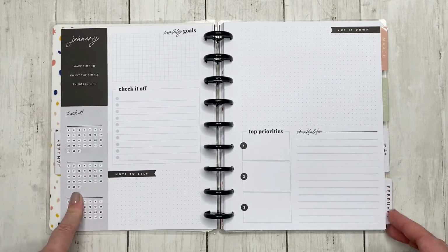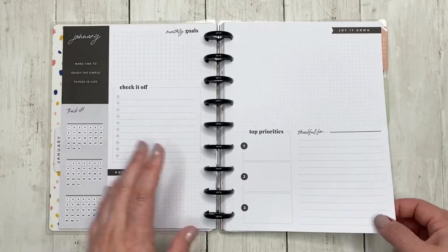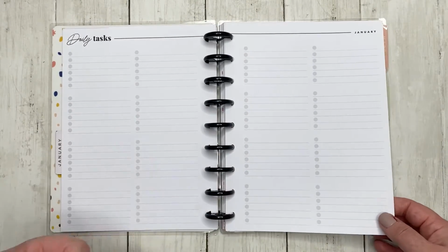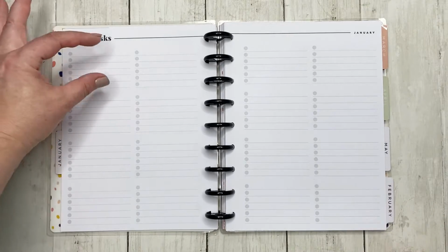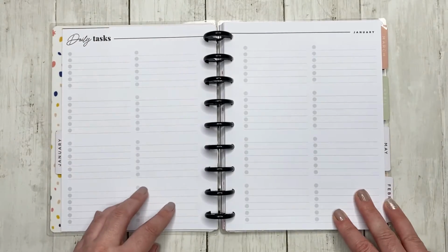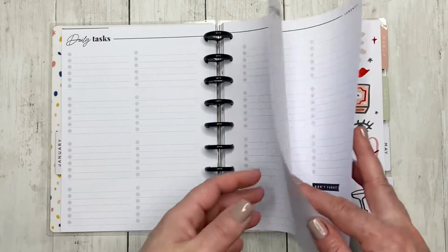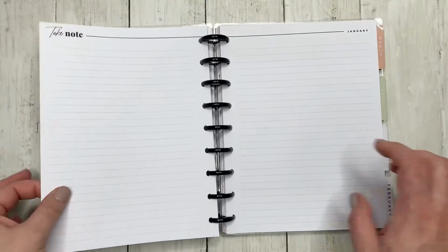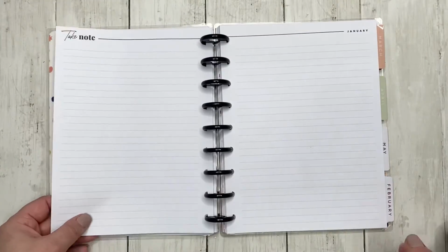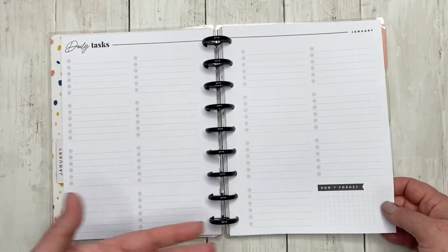They have habit trackers, which I don't tend to use, honestly. And then they have the daily pages, or the daily tasks pages. The way that it's set up is that each section is meant to be used for a day. I tend to use a full page for a full week. So even if I'm in a month that has 5 weeks, they do have note pages, which I really don't use unless I need an extra page for a weekly spread.